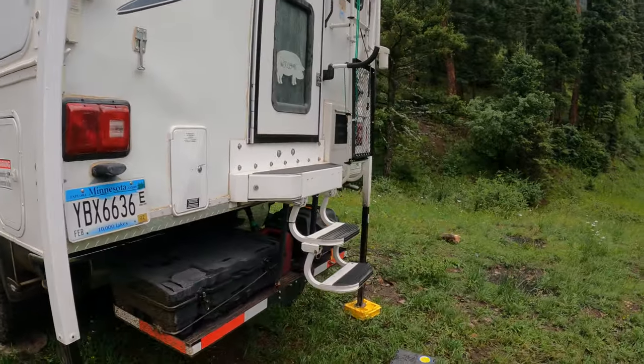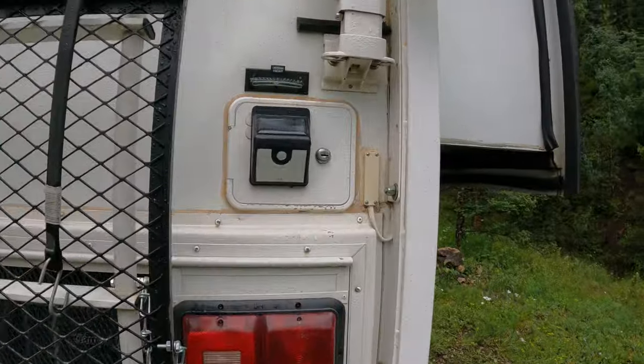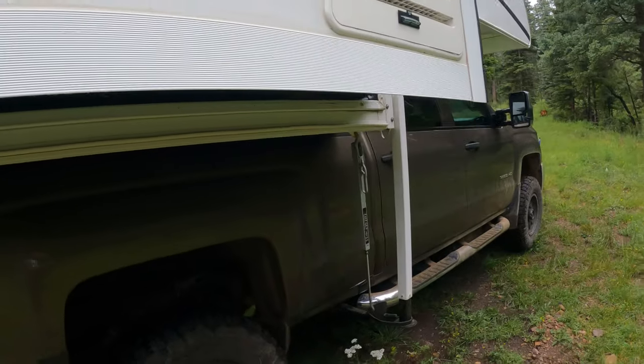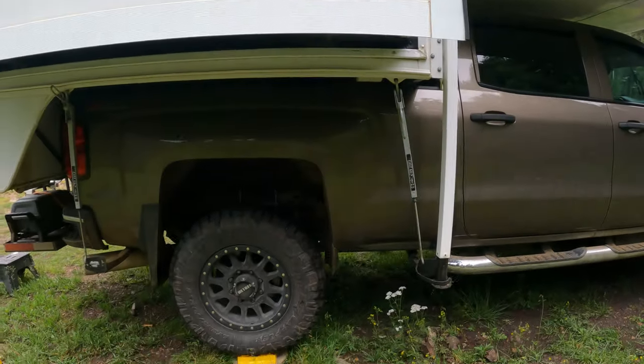It's really not too bad inside. Side to side, that's sitting perfect. As far as front to back goes, sure, it's got a little bit. It's not the best, but it'll work. It'll do just fine.